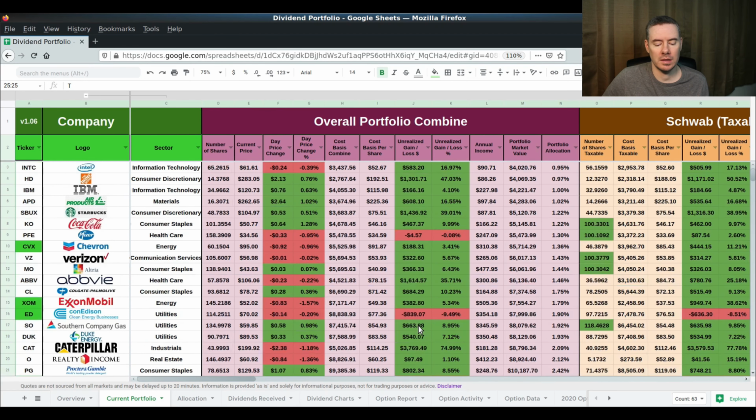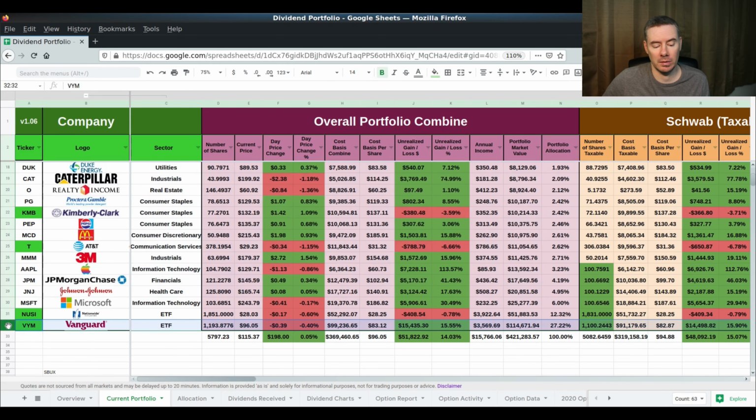So at this point, really what I want to do is get these individual positions down to about $250,000, which right now it's very close to. It's only off by a couple thousand. And so most likely I'm going to keep those individual positions pretty close to that $250,000 mark. And the plan is to build out NUSI, and the plan is to build out VYM. So right now there's $114,000 in VYM.